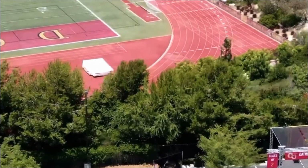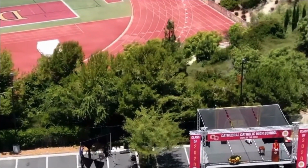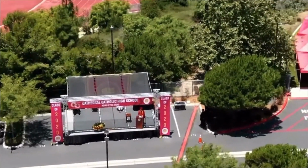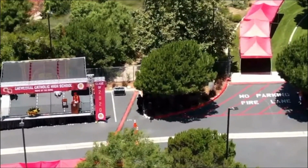Will there be a limited number of family members and guests allowed at the ceremony? Yeah, because we're still in COVID restrictions, we do have a limited number of guests who can attend. We're waiting currently on whether we can include a few more guests per student, so that information will be coming out pretty soon to parents and students.